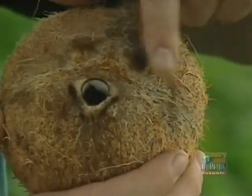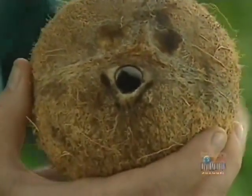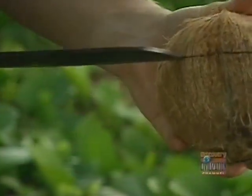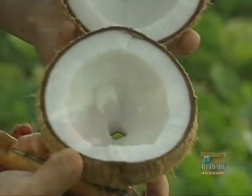The face also shows you how to open the coconut. You take the seam that runs between the 2 eyes and you strike it with a knife at 90 degrees. It breaks cleanly in half.